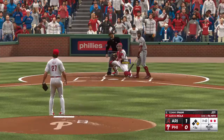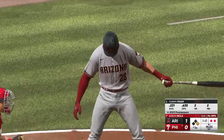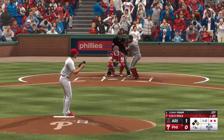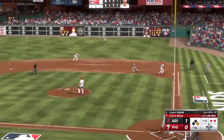Here's Tommy Pham. Pitch misses inside. Ball one. Yeah, and this is a guy that from an early age in the big leagues was kind of looked at as the ace of that ball club. A lot of weight on his shoulders, but adding Zach Wheeler was a big plus. Gave him a couple of big arms at the front of that starting rotation.